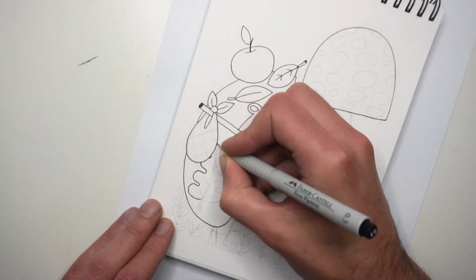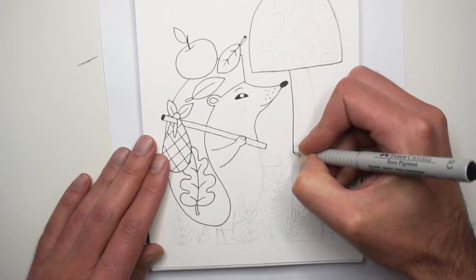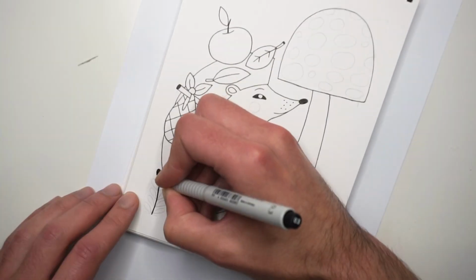So you could see 5 illustrations which were already created in this sketchbook off camera, and I am continuing with the day number 5, which had the prompt track.